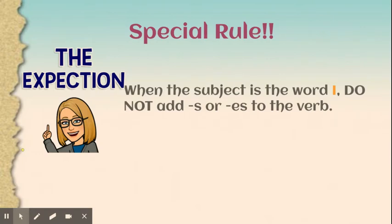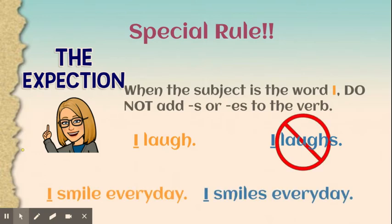There is a special rule. We call that the exception. When the subject is the word I, and I is one person, we do not add s or es to the verb. So for example: I laugh or I laughs. You should have picked I laugh. Now, normally, if it's one thing or one person, we would add the s, but not when it is with the word I. The subject is I. I smile every day or I smiles every day. You should have said that the correct way is I smile every day. Again, this is the special rule. It's the exception. We do not add an s to the verb when we are talking about I.